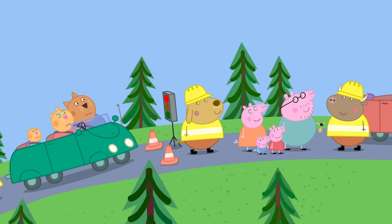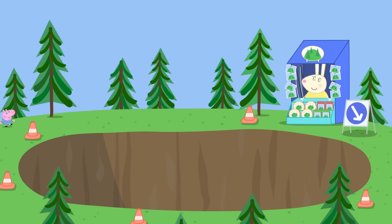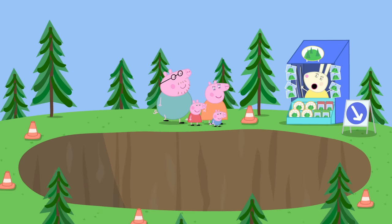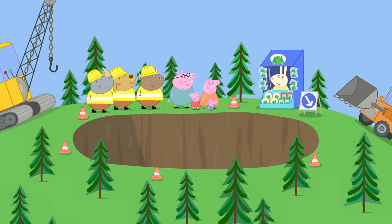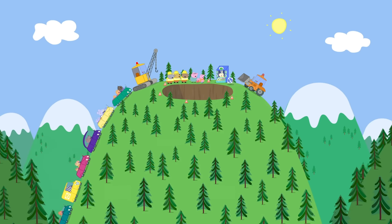Where's the beauty spot gone? The mountain beauty spot is now a big hole. It's a cave now. Welcome to the cave beauty spot. Ooh. All thanks to my daddy. And Mr. Bull. Yes, I'm good at digging holes. Mr. Bull loves digging holes. Everybody loves digging holes.